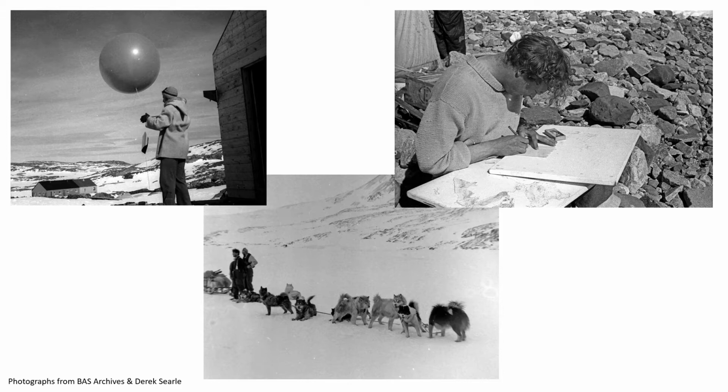Additionally, a main function of the bases was to continue the mapping of the region, which was sparse at best. There was extensive use of dog sledges and long dog sledge journeys, during which the teams used to map the coastlines and the mountains, filling in the map as they went.